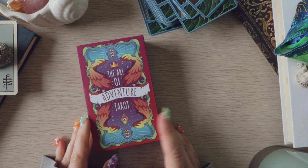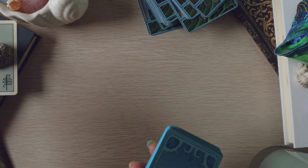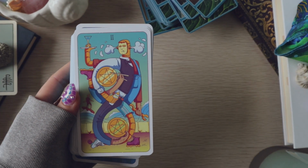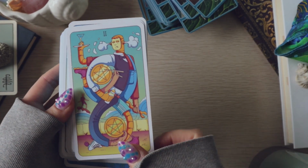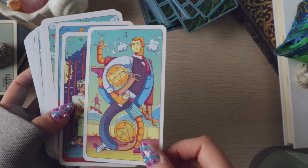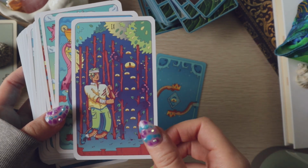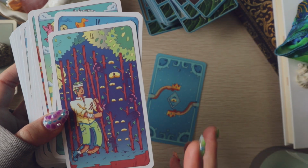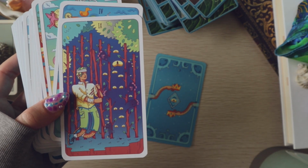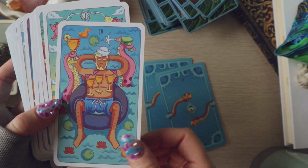This is the Art of Adventure Tarot. This cropped up a lot in my favourite cards from each suit videos that I did. I did 4 of them for each of the minor suits 1 through 10. And this feels very summery to me, partly because there's a lot of outdoorsiness. The wands have this kind of camping wilderness vibe. The cups are all very beachy.